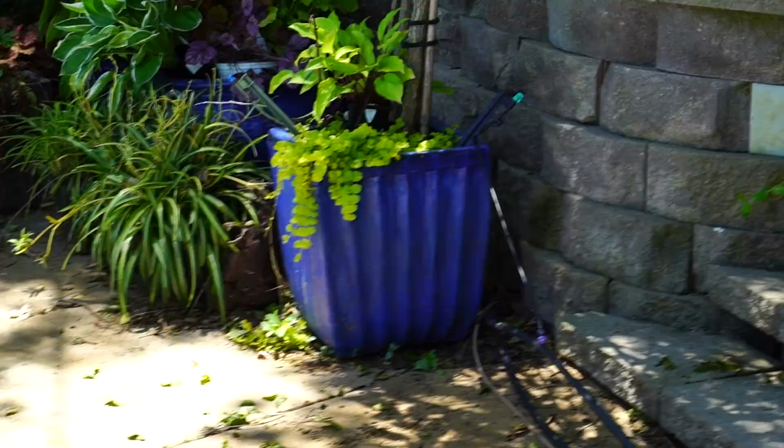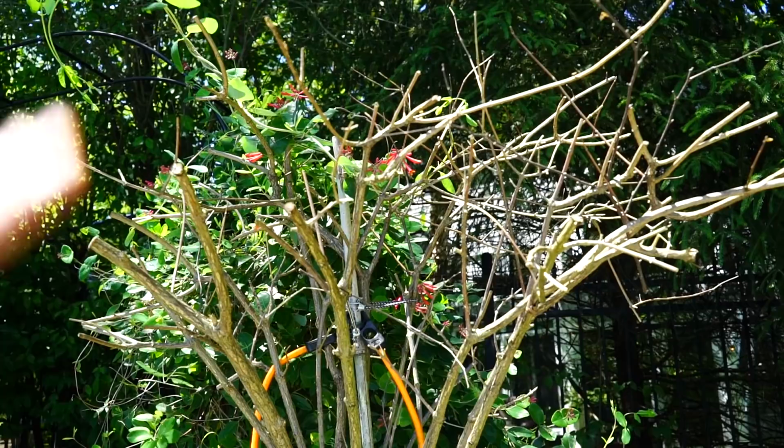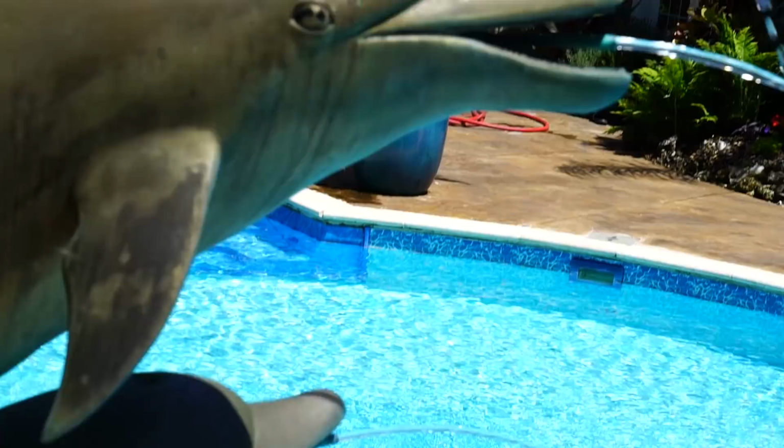No, I know, this one's dead. It died last year. Got way too much rain in June and the poor thing drowned. But I do have another one to go in its place. Pardon the background noise, the dolphins are noisy.